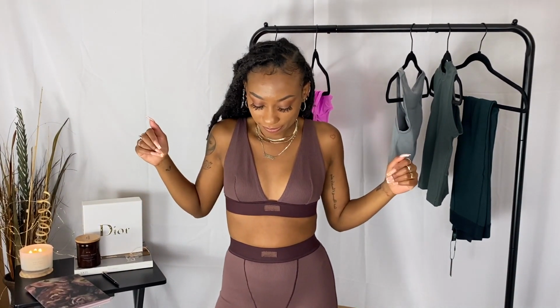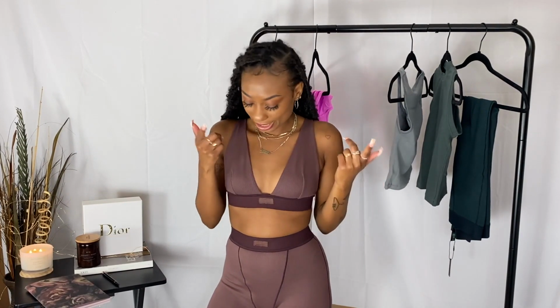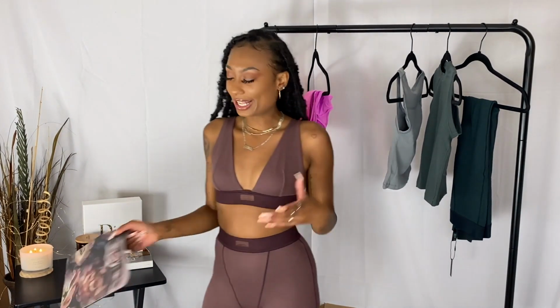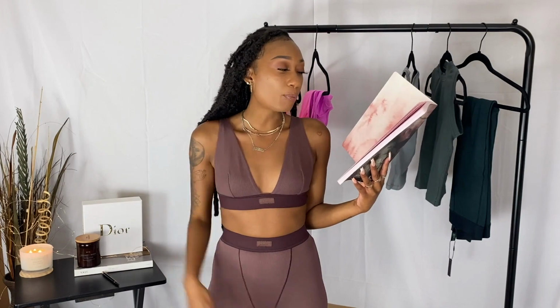Kim K outdid herself with this one. She outdid herself with this set, y'all. It is giving me what it needs to give, okay? So, the details on this set, you guys. This is the first two pieces that I got from the 50% off sale. We have the cotton plunge bralette in garnet in a size small. Then we have the cotton rib leggings in garnet in a size extra small.